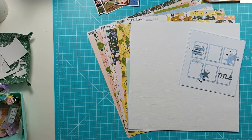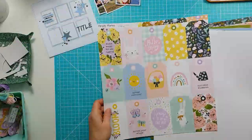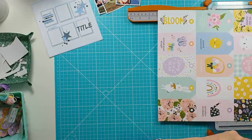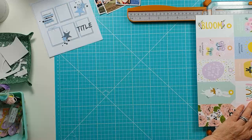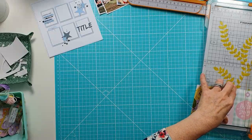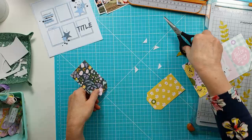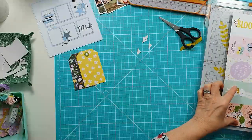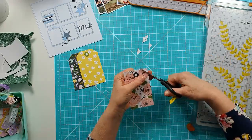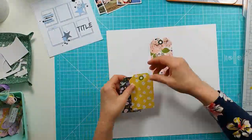You can see the sketch in the photo there, and it's also just here at the top of the screen. I'm using the really lovely Simple Stories Bunnies and Blooms collection that you can get in the Lottie Loves Paper shop, and I'm looking at the tags and deciding which ones I'm going to use, because I'm going to use the tags layered up to create that grid design that you can see in the sketch there. So I'm just working out which ones I'm going to select, and as typical, there's probably going to be some I'm going to cut and then they won't make the cut at the end. Certainly that yellow one doesn't.